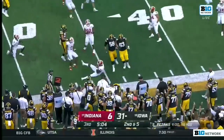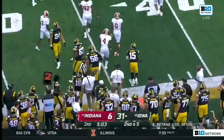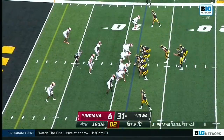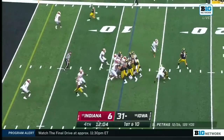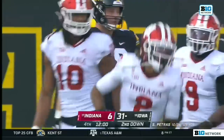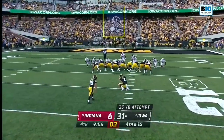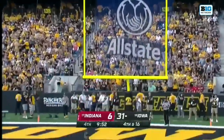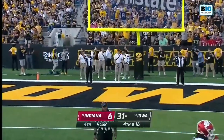Whoa, hello, hurdle time for Mr. Goodson. Petras blasted off the edge by Reese Taylor. Very detailed, very task-oriented. I was impressed. Yeah, had a great conversation with him. 35-yard field goal, up and good from Shudak.